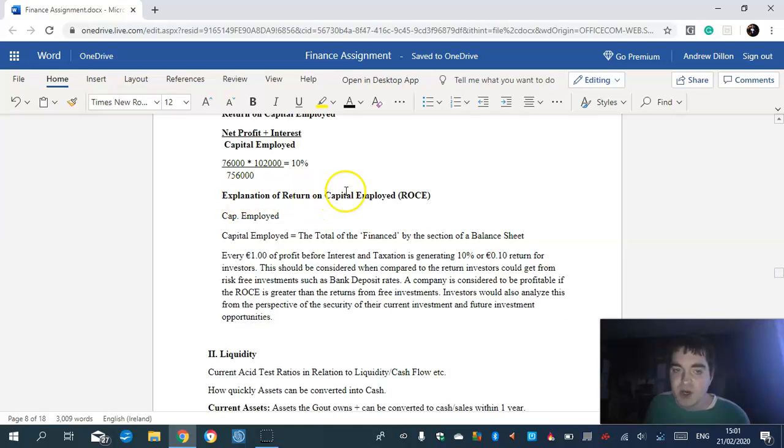Now the explanation of the return on capital employed, ROCE. Capital employed is the total of the finance section of the balance sheet. Every €1 of profit before interest and taxation is 10%, or 10 cents, return for investors. This should be considered when compared to the return investors could get from risk-free investments such as bank deposit rates. They could be considered profitable if the return on capital employed is greater than the returns from risk-free investments. And then the investors will also analyze this from the perspective of the security of their current investment and future investment opportunities.